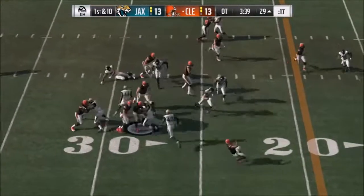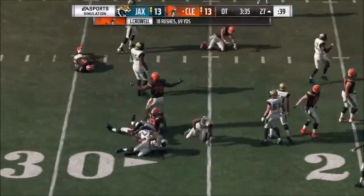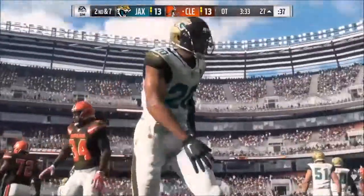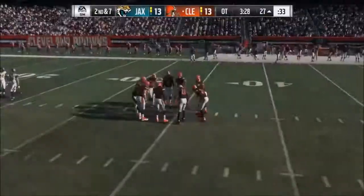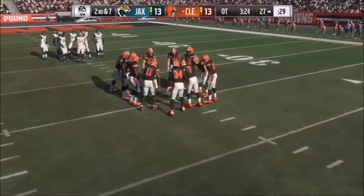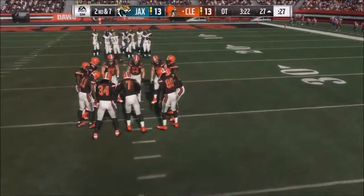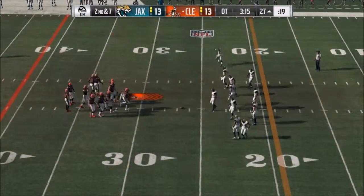On the run, it's Crowell, about 3 yards there to the 27. They've had some success here in overtime in this opening drive running the football. Right back to that well. And why not? When you have that kind of success, make them stop you. And until they do, keep going back to that well you just spoke about. I think there's more water there available to them.